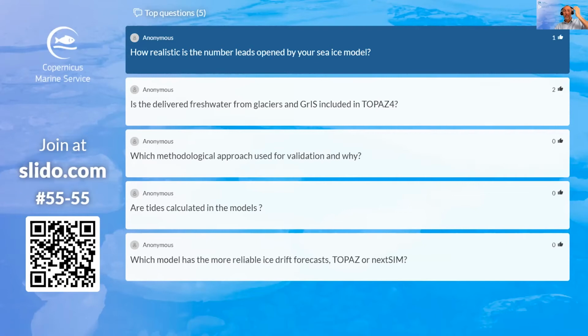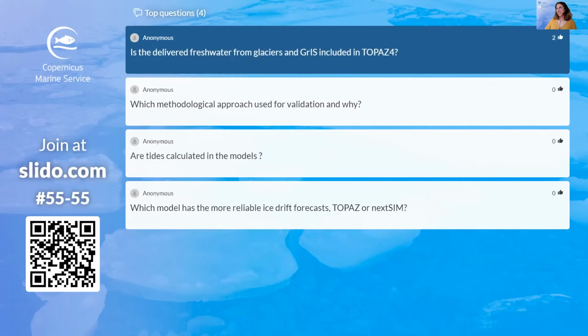Last one. Okay. Ergan, you want to ask a question? Is the delivered fresh water from glaciers and the Greenland ice sheet included in Topaz 4? Yeah, the Greenland ice sheet. So those are estimates of the mass loss of Greenland from gravity satellites. That's been included in the Topaz 4 reanalysis, the one that was posted on the server last December. But the Topaz 4 real-time forecast does not have it. It will be included in the Topaz 5 forecast.